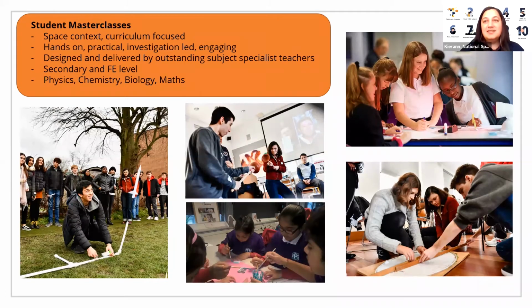So student masterclasses are the first way we do that. Got a few pictures here of a few different masterclasses that we've done. Most of the time, my team aim to work with secondary level students all the way up to further education levels, so up into A-level or equivalent. And all the time we're trying to do things that are hands-on and engaging so that you really get the hang of what the science is. So for example, you can see two students in the middle picture there with plungers.